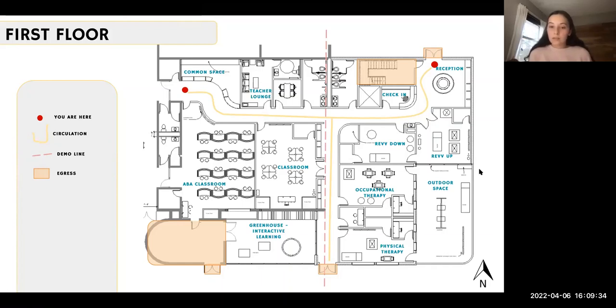The rev up space is also connected to the outdoors. Back to our concept, bringing in that biophilic design and having the availability to open up those sliders and bring the outside in. So outside there'd be things like interactive walls, slides, and anything the kids might need to interact with the environment or get their energy out.